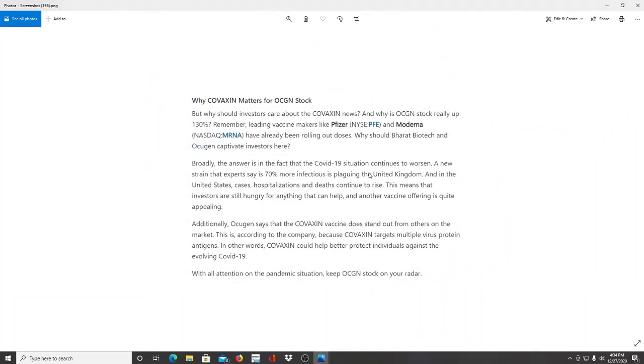So here it says why the Covaxin matters, right, for Ocugen. Well, the leading vaccines like Pfizer and Moderna have already been rolling out doses. Why should Bharat Biotech and Ocugen captivate investors here? This is the most important thing. Broadly, the answer is the fact that the COVID-19 situation continues to worsen. A new strain that experts say is 70% more infectious is plaguing the United Kingdom, and in the United States, cases, hospitalizations, and deaths continue to rise, unfortunately. And we shall get past this, but this is hope here, right?